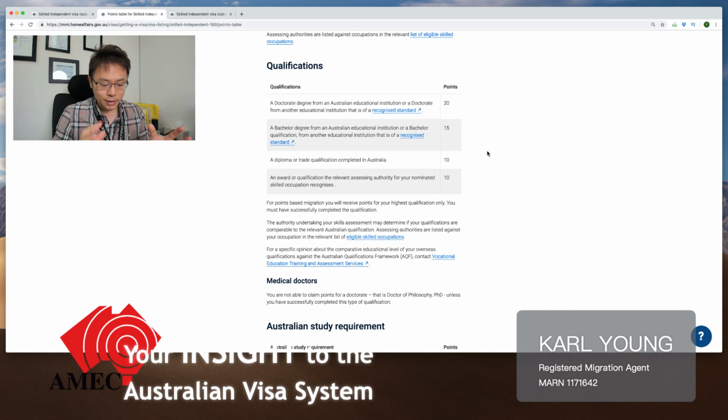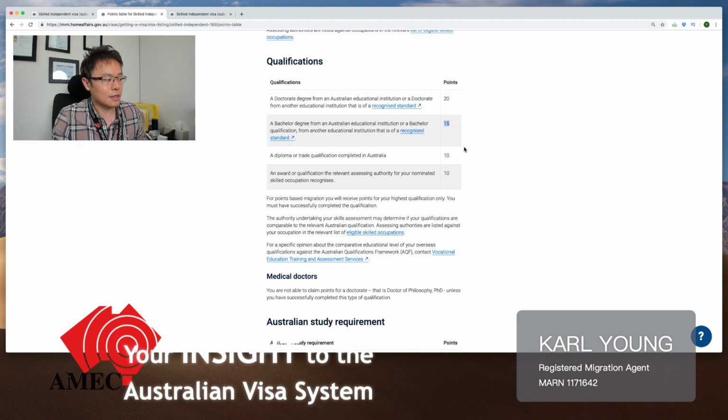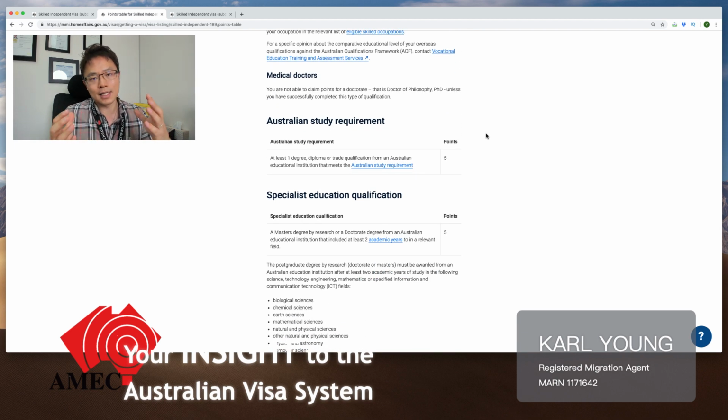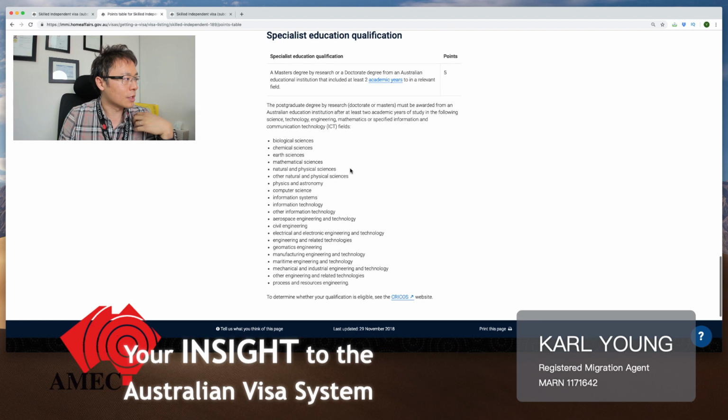Now, during that time or prior to that, some people might have a bachelor's and thought about changing their careers. Your bachelor could actually gain more points, although your nominated occupation is a chef. So that's a tricky part there. Now, if your points are not enough to meet the requirements, obviously they promote you to come to Australia to study.